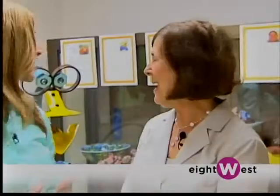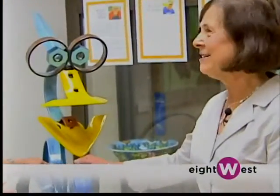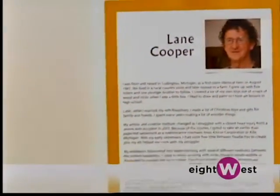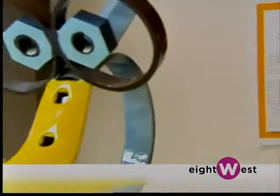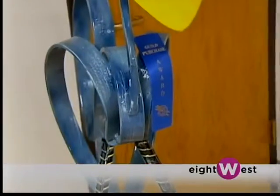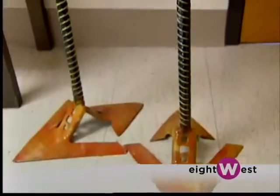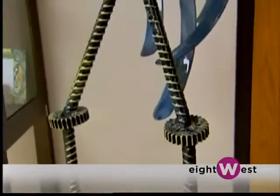Well, right behind us we have Old Blue. And Old Blue was constructed by Lane Cooper, and he does metalwork. He goes and he finds scraps of metal and puts them together and makes these beautiful sculptures. The Guild has purchased this one, so people will be able to see him in our atrium from now when they come to Mary Free Bed.